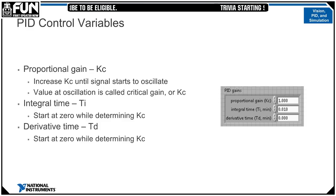Once you reach that point of oscillation, that's your critical gain. That's the Kc value. The integral time is represented by the variable Ti. You're going to want to set this to 0 when you start determining Kc. Both integral time and derivative time, which is Td, need to be zeroed out before you start to find your Kc because they're going to have an effect on the system. You can see in that box on the right-hand side what a PID gain set looks like in LabVIEW, and that's a pretty typical set of values too: proportional gain of 1, an integral time of 0.01, and a derivative time of 0. Your Ti and Td are going to be a lot smaller than your proportional gain.